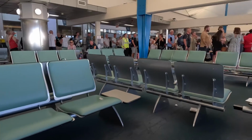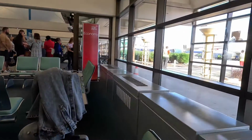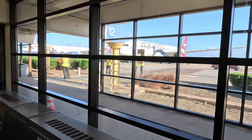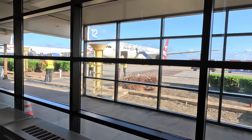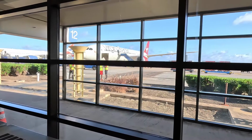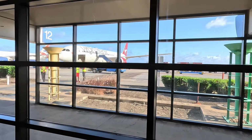Seats are okay, fairly comfortable. You've got a great view, look, great view of the runway. I'll show you out, you can see the airplane, it's all parked out there. The airport's relatively small. You get onto coaches that takes you to the plane, or you walk out to the plane. Quite an experience.